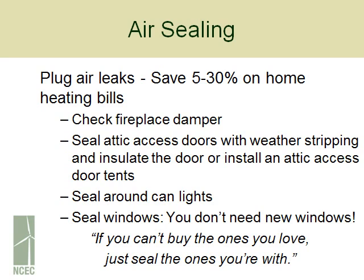Air infiltration can account for 30% or more of a home's heating and cooling costs and contribute to problems with moisture, noise, dust, and the entry of pollutants, insects, and rodents. Caulking and weather stripping alone can save up to 2.5% of energy costs. The most common areas of air leaks are the fireplace damper, attic access doors, can lights, and windows. If you have leaky windows, you probably don't need new windows. You most likely just need to seal them.